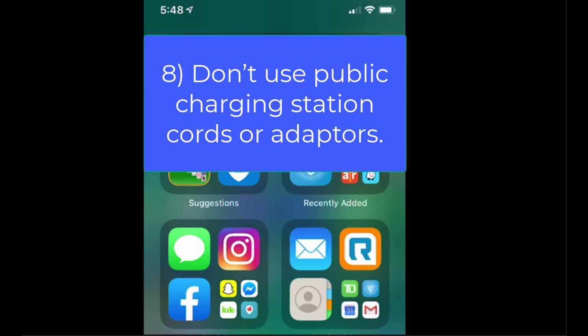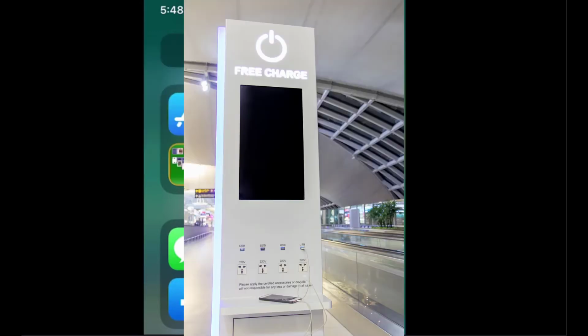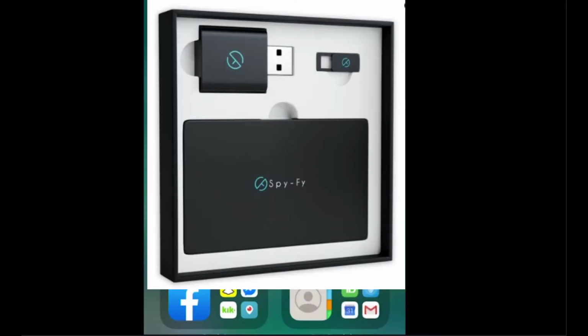And finally, number 8, don't use public charging station cords or adapters. If you need to charge your phone in a public place like an amusement park or an airport, use your own cord and use a data adapter like the one in our privacy kit, and that allows only the charge to go through and not data.